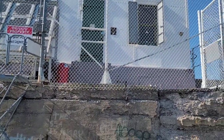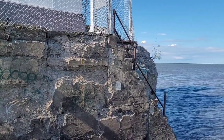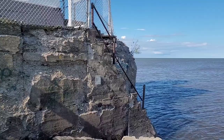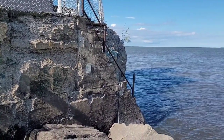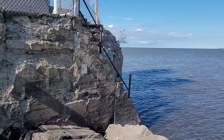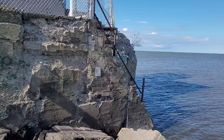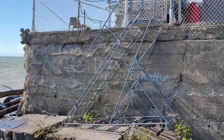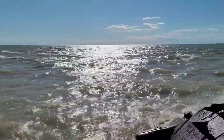All the way up the beginning. This staircase must be for when you take your boat out here, which I'm sure is the official way to get out to the lighthouse, you know, for the lighthouse keepers and maintenance guys and such. One last view out here before I head back over.